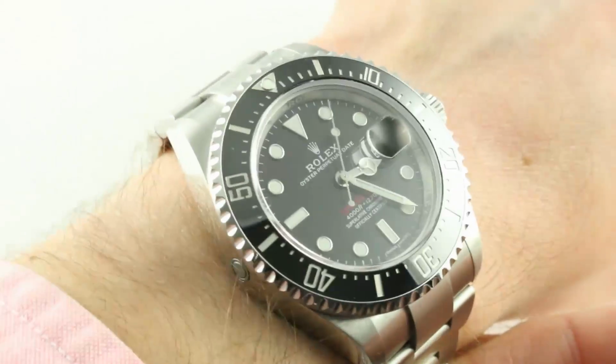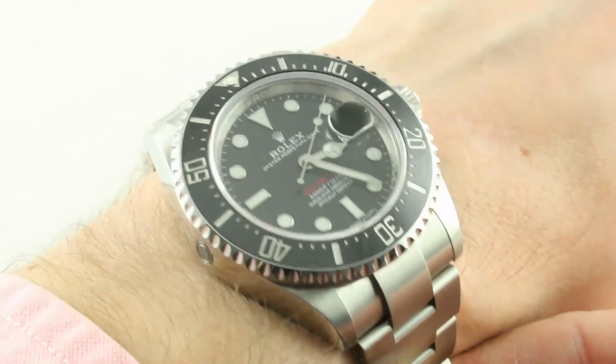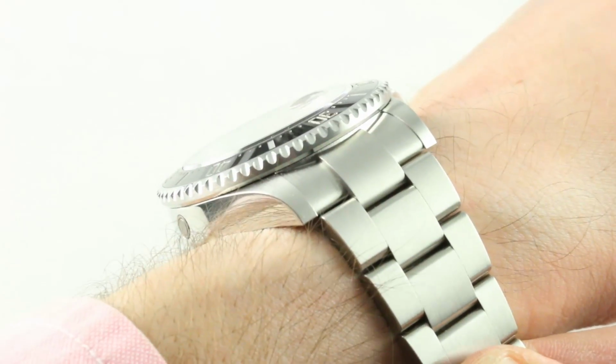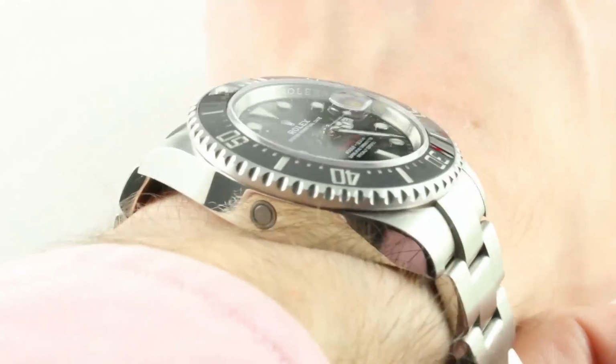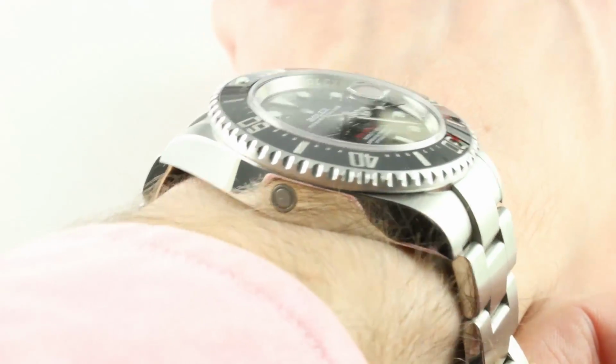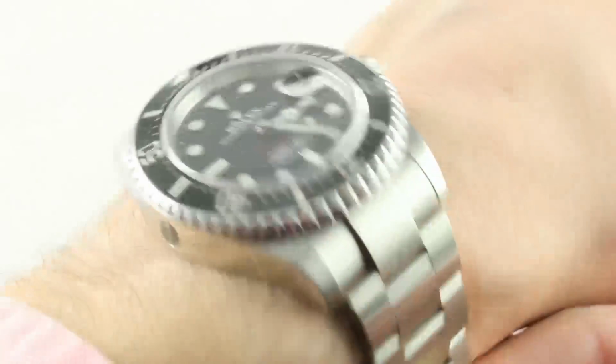It is 43, and it's not to be mistaken for a smaller Deepsea. It wears as a larger Sub rather than a smaller Deepsea, with the important dimension being the thickness. The Deepsea is almost 18, this is 15.1, and it makes a big difference on the wrist. Lug-to-lug, the watch is large but not overbearing. 50.4 if you include just the case, and then it's 53.7 if you include the end links.